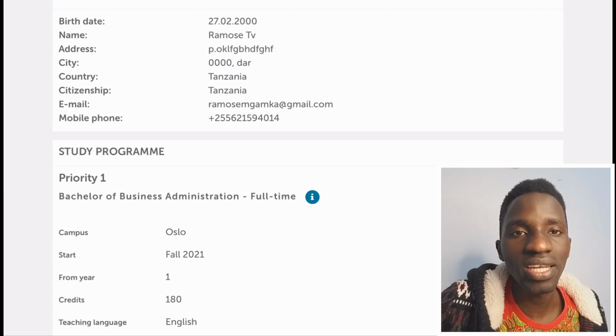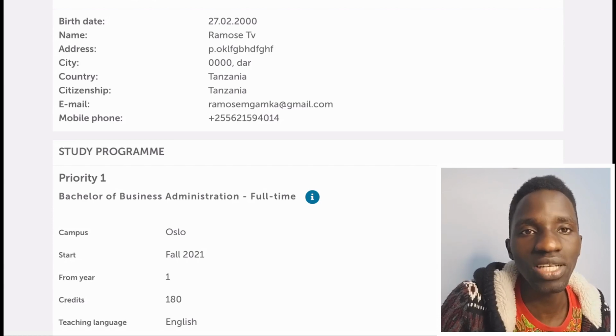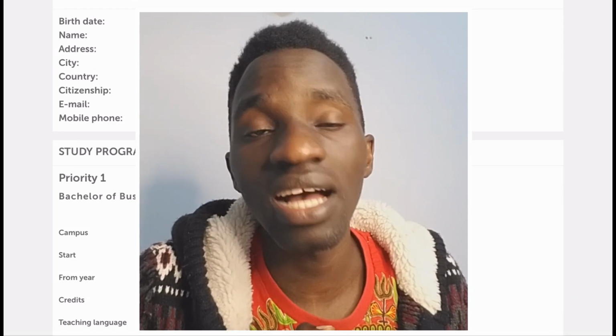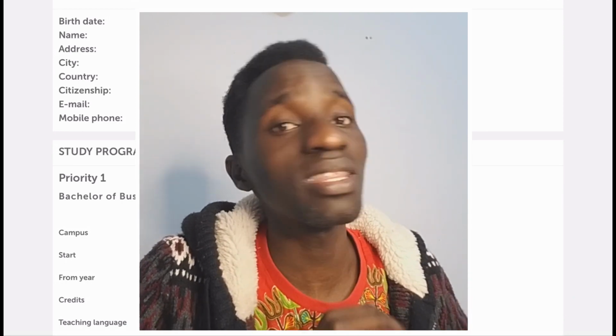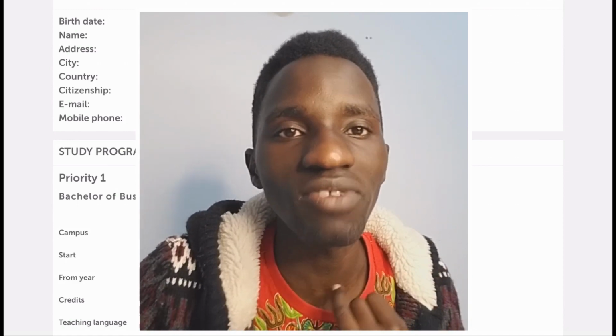So that's how you can submit and be sure to secure admission. Once you secure admission is whereby other stuff can come. There's no application fee to pay to the university, but some universities might be requesting an application fee, but it is generally free of charge to apply to university.